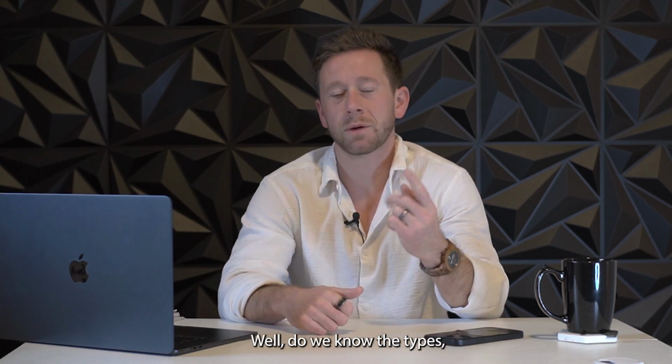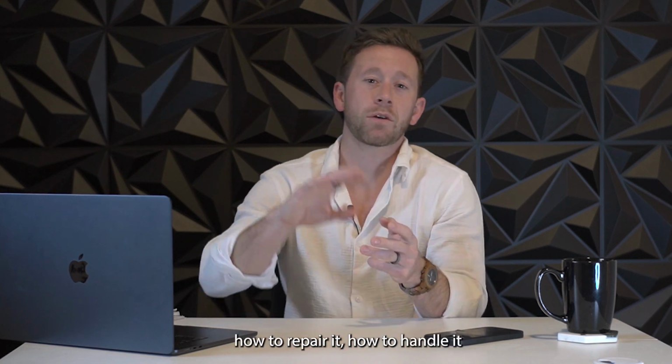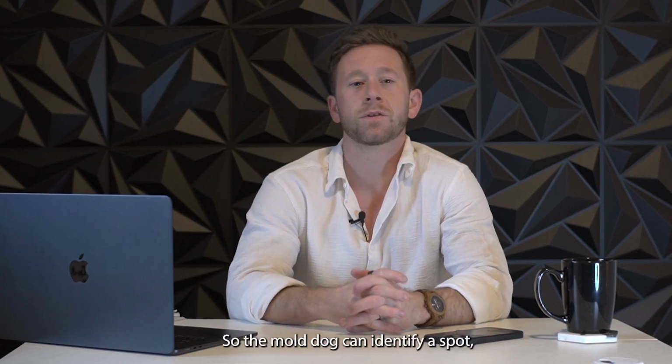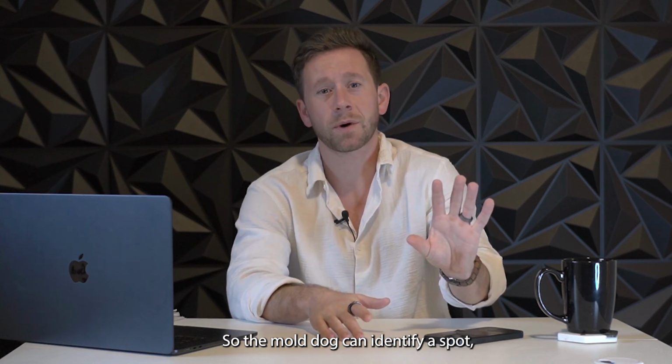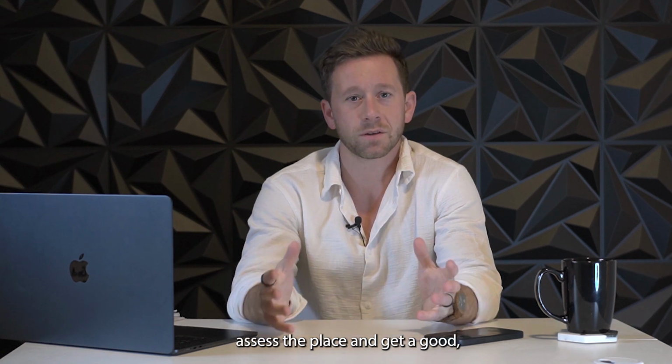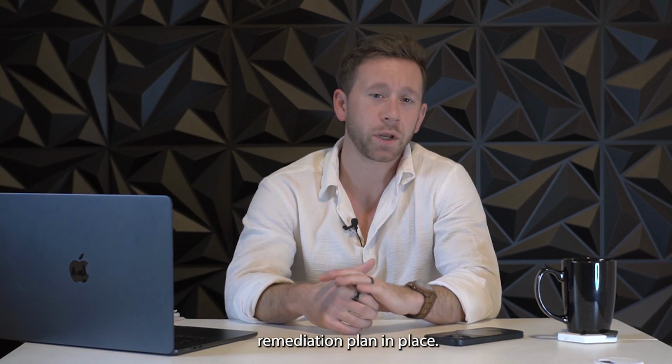Well, do we know the types, the amounts, the severity, where it came from, how to repair it, how to handle it after, the building science aspects of that? Not at all. So the mold dog can identify a spot, but we still need an IEP, an indoor environmental professional, to really come in and assess the place and get a good remediation plan in place.